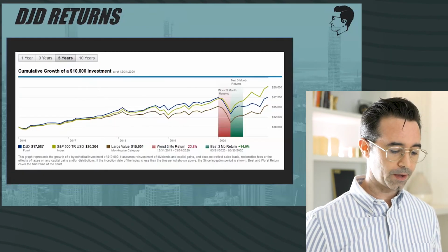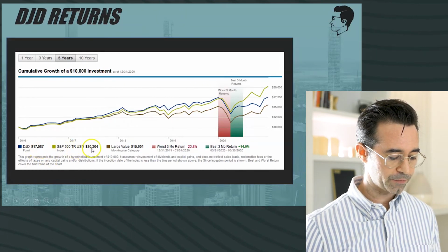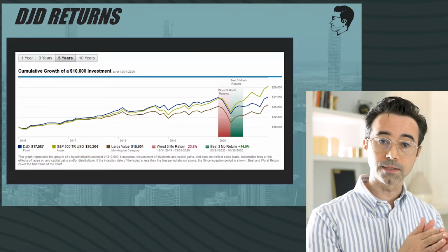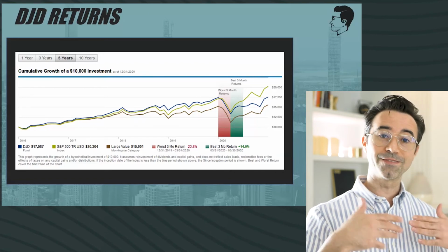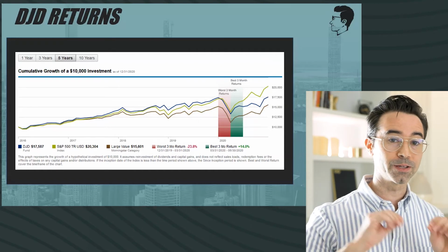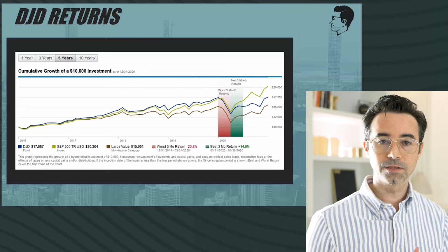So moving on, DJD returns, again, this is 17,587 versus the S&P 500, 20,304. So again, it's not performing on a total return basis. This is showing if dividends are reinvested. So it's not going to outperform the S&P 500. This is not something you would own to try to outperform the S&P 500. It's something you'd own for some yield. Well, I shouldn't say that. There are times where yield is going to probably give you better returns than the S&P 500. We just are really not in that time period right now. We're in a very high growth stock type time period.